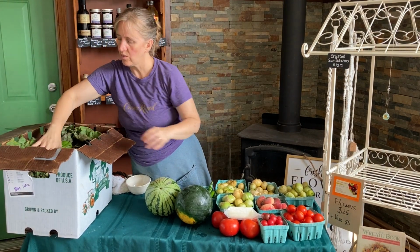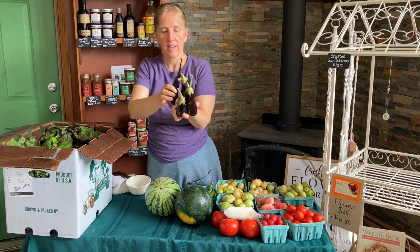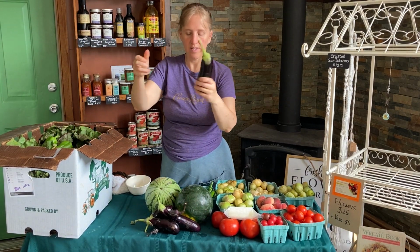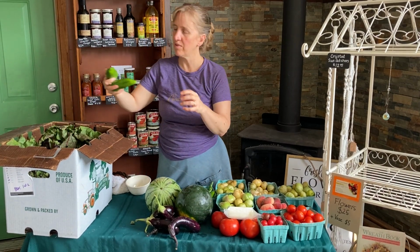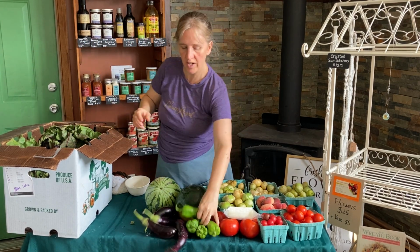The eggplant that I have are smaller ones, and I don't know what I'm going to do with these this time. Looks like I've got a mix of different sizes. Whoops, that one fell on the ground. I've got peppers, and let me double check my label.